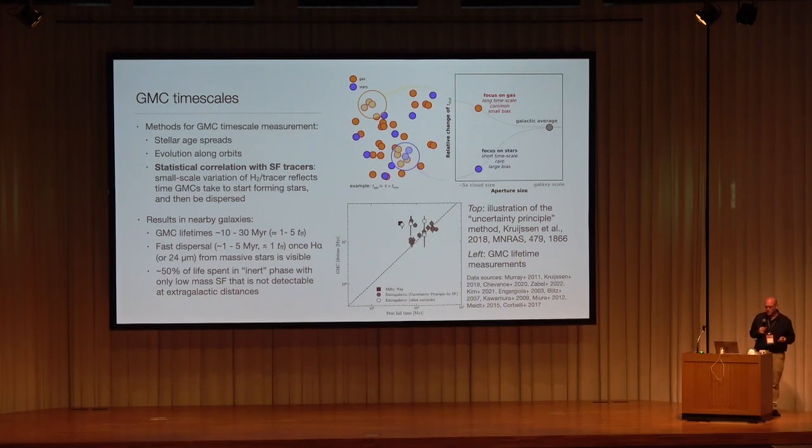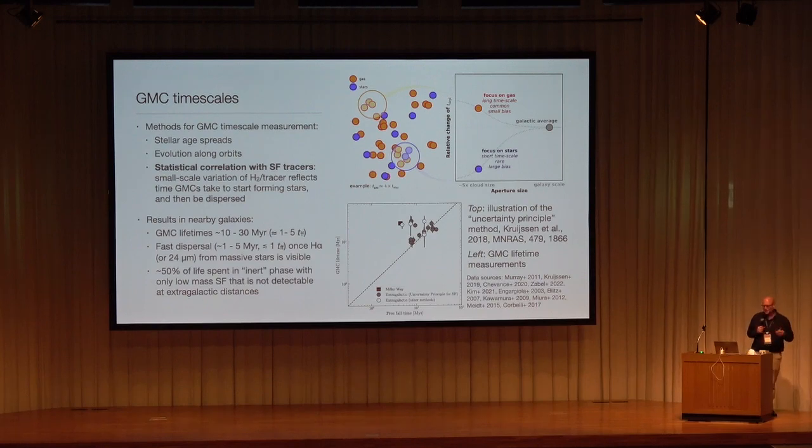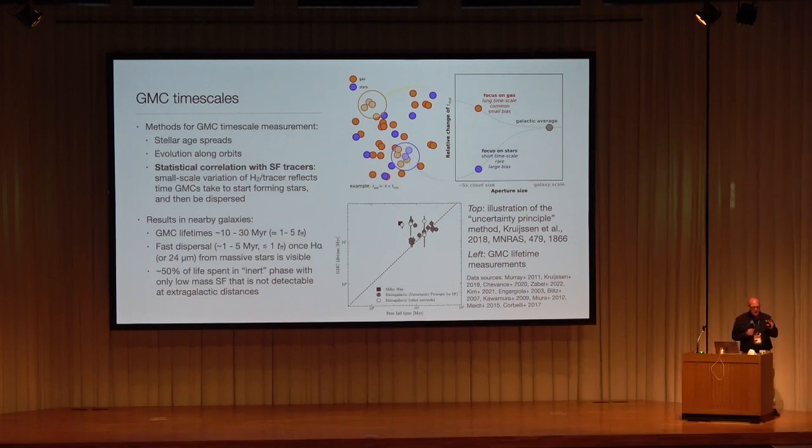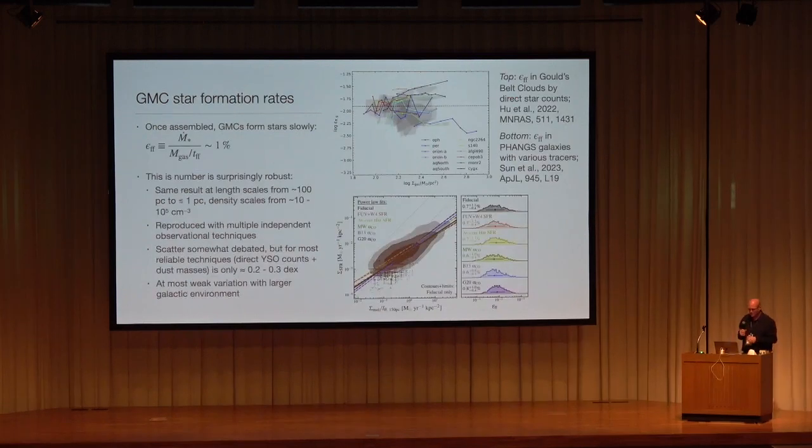Once H alpha actually becomes optically revealed, or 24 micron, the molecular cloud is usually gone in less than a freefall time, less than about 5 million years. But there's a long time where, at least at extragalactic distances, you are not seeing large amounts of high mass star formation indicative of lots of feedback. And that's actually a lot of the molecular cloud's life. So I'd say we now have a pretty good idea of how long molecular clouds live, at least on average. These are averages for, I should emphasize, the mean molecular cloud. They can be different depending on what mass you're talking about.